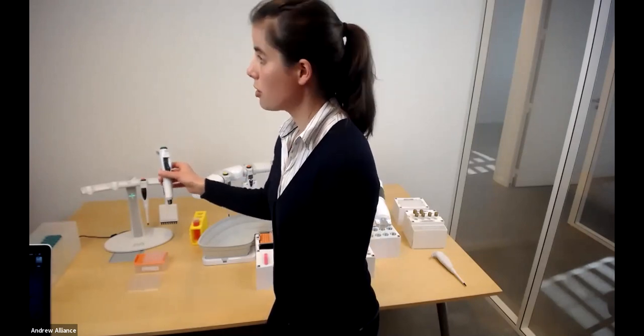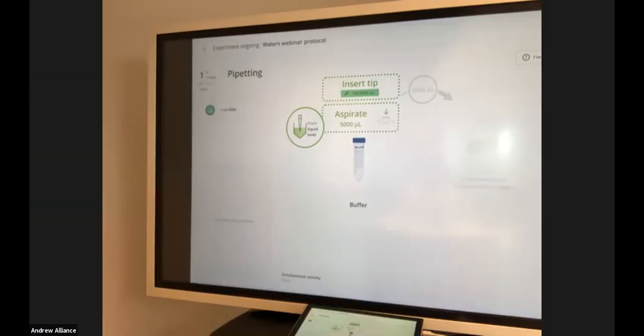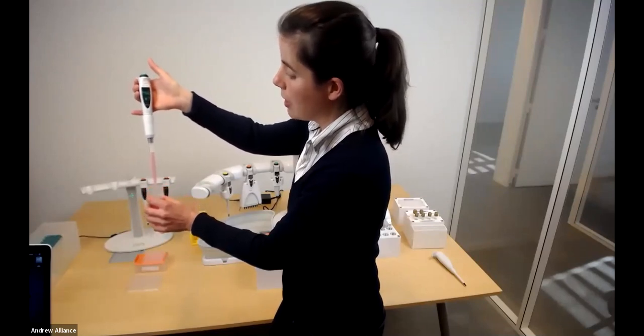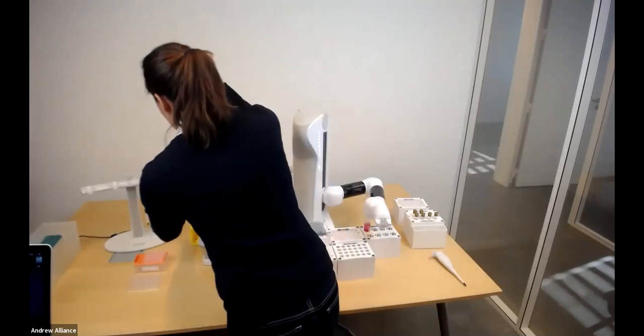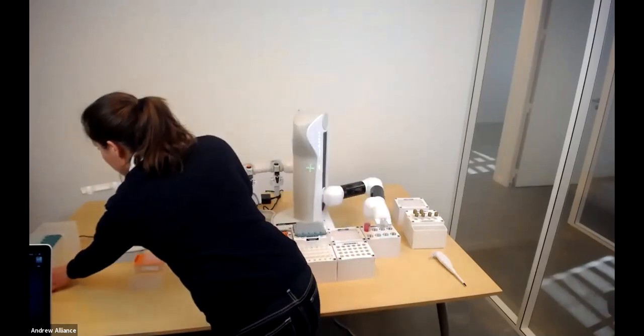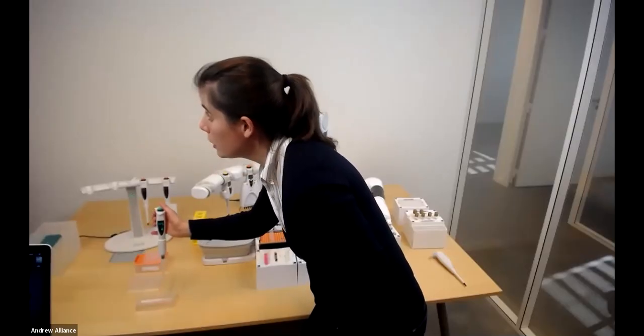Now it's saying insert tip. Okay, I will insert the tip. There we go, 5 ml tip. Aspirate 5 milliliters. I have my Falcon tube right here. Note that I only have to click on one button. So like this. You see it says 5 milliliters. I didn't have to say any volume. This is all adjusted by OneLab itself. I will now dispense into my reservoir. Dispense. Simple click again. And I just look at the screen to follow the next step.